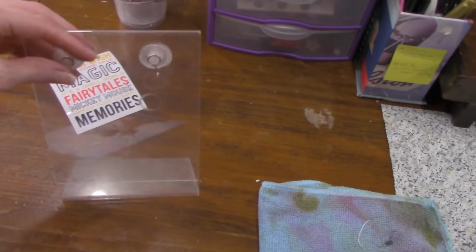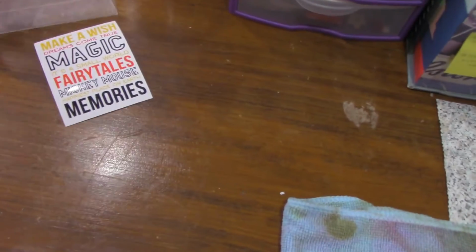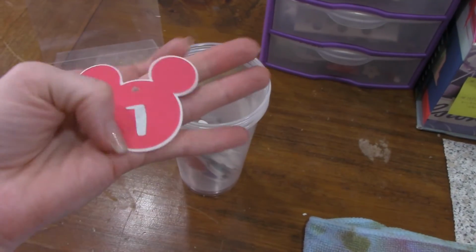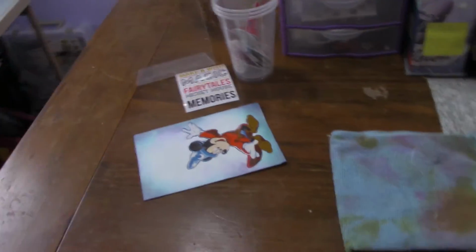Just because they kept falling off, because that's what suction cups do. So I just actually glued those on. So I've got these in different colors of Mickey heads with number stickers on them so I can have my little countdown. I do have a Disney trip coming up and I'm excited about that.